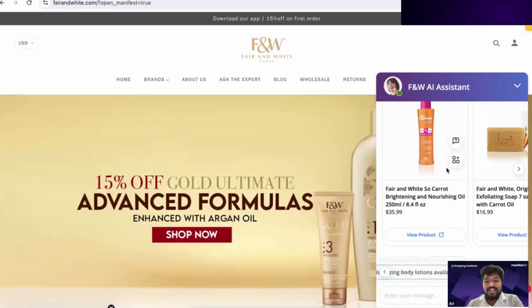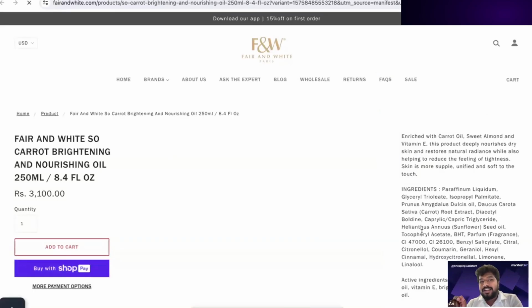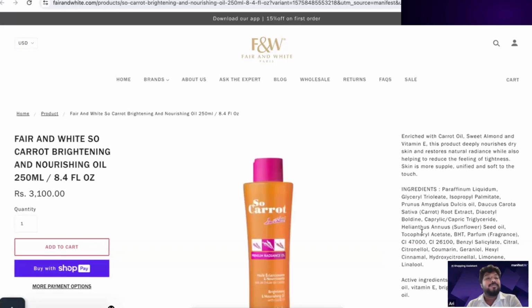So in this particular example, I'm just going to click on view product. So with just one click, it's directly taking me to the product page. Again, this is what the customers love. They don't have to go through the list of brands, list of products to choose one. With just one click, it's taking them to the particular product that they wanted.